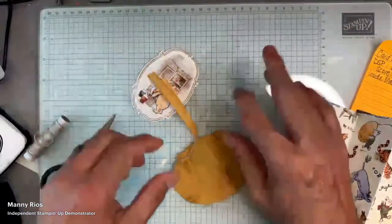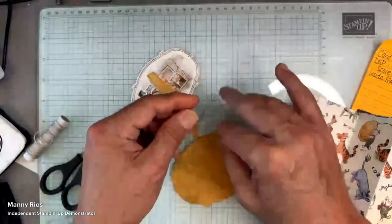So I am just tying a knot here and then I'm going to tie a bow.